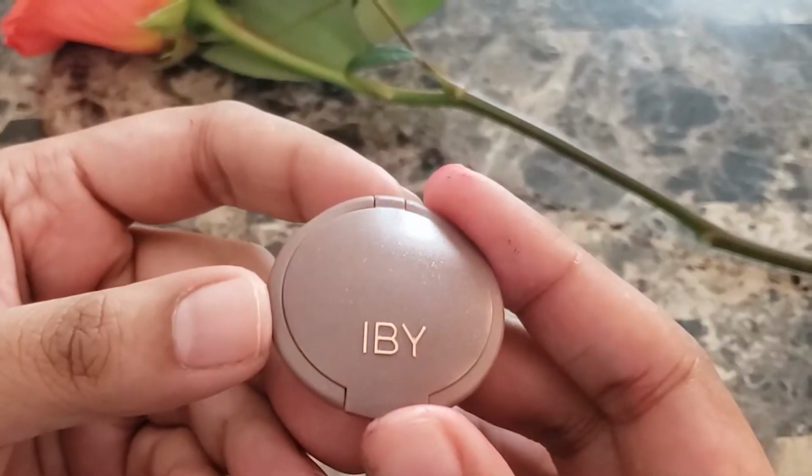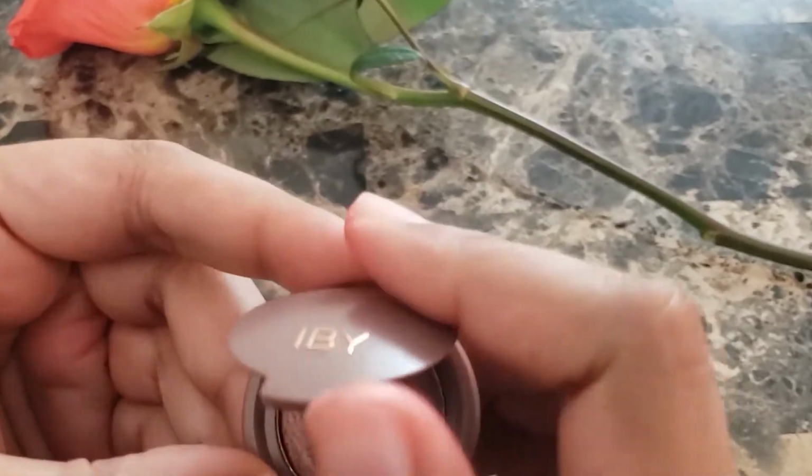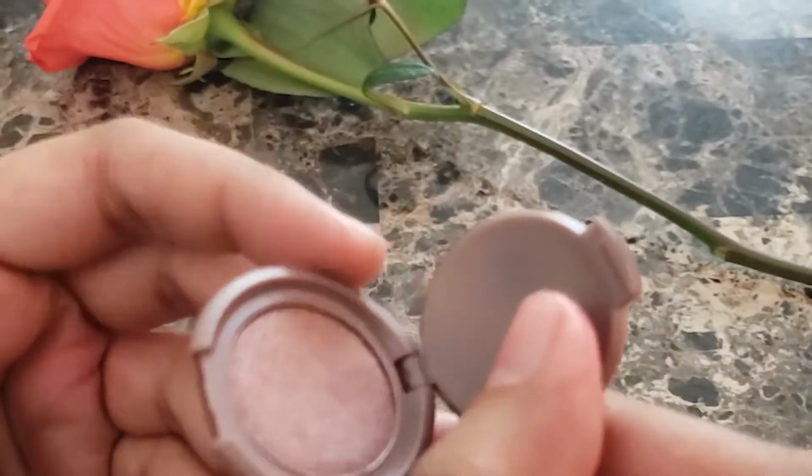That is nice. City Limits Lush Eyeshadow. Oh, we got a single eyeshadow here by IBY Beauty. Lush Eyeshadow in Headliner. Oh, it's just the tiniest little thing. God, it's so tiny. Look at this. And it's so thin. Oh, okay, cool. It's a little bit of a mauve-ish, more purplish, sparkly.